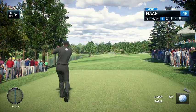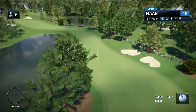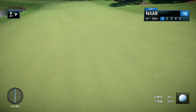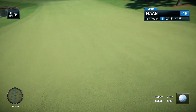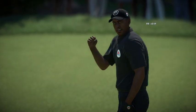And holes like this, too. He just stood up here with a driver and just obliterated it down there with a nice draw. Took those bunkers out of play and just set up a mid-iron. Pretty good drive here. Another straight one. This has just been an outstanding performance. And in strong winds to play this well, impressive.